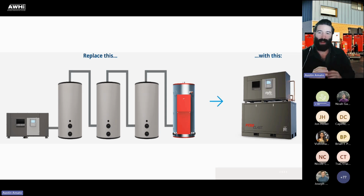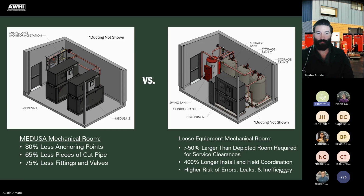And so to get back to those three selling points that I was talking about, reduced footprint, quicker install, and reduced complexity, we chose to model this out in a side-by-side of a couple of mechanical rooms. What you're taking a look at here on the left-hand side is a mechanical room that has two Medusas in it, our mixing and monitoring station that we're also offering, I'll touch on later. And then over to the right-hand side, you're seeing an equally sized system. So 180,000 nominal BTUs, 750 gallons of storage, swing tanks, expansion tank, all of the piping, etc.